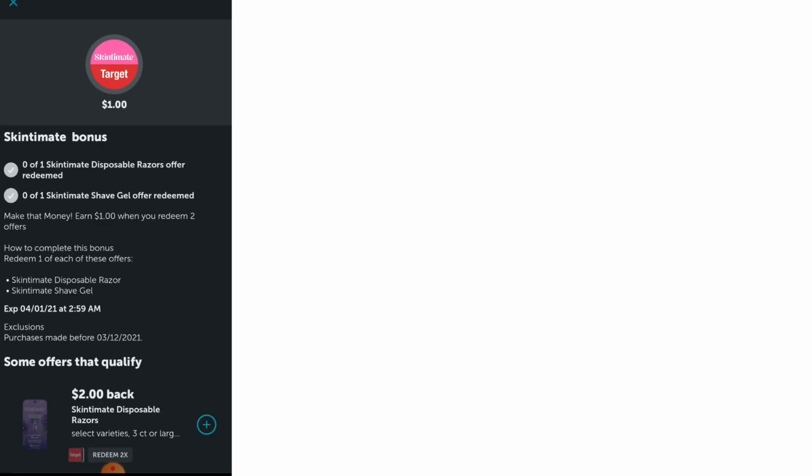Sometimes, like here's a Skintimate one for Target. If you have those paper coupons plus your Ibotta rebate, maybe you also have rebates from a different app and you have this bonus. Now you're looking at maybe some moneymaker stuff instead of just freebies or cheapies.